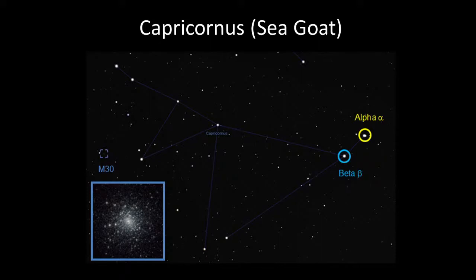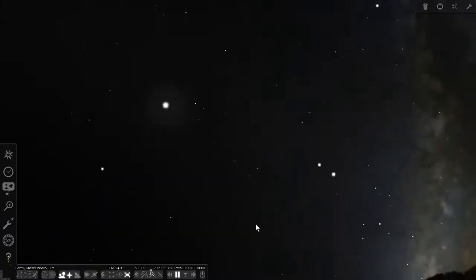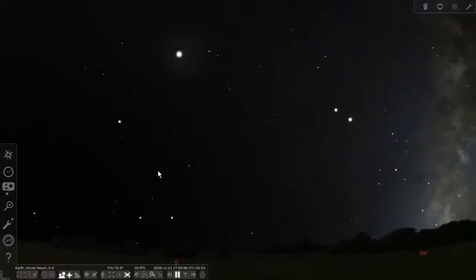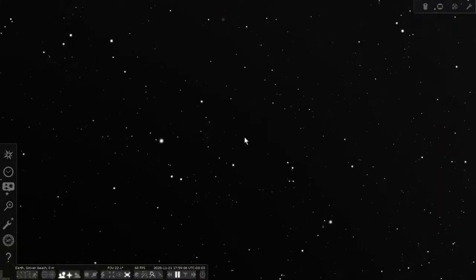Okay, let's go find the fish. Where's the fish? Can you help me find it? Okay, here we go. Let's get rid of all the pretty little dots, or not the dots. That would be really hard to get rid of the stars. Okay, so let's take a look. So we found our Capricorn. We found our Saturn and Jupiter. We found Capricorn here. We found a really bright star. If we kind of look in here, let's see if I can get some of the stars. There we go.